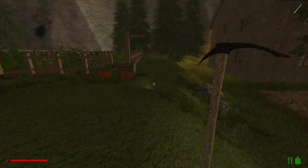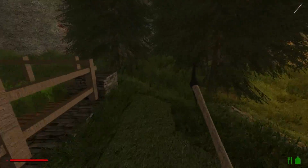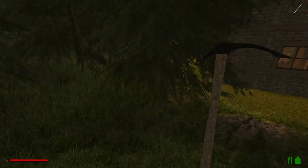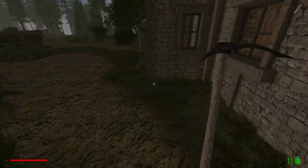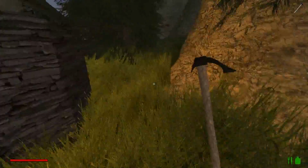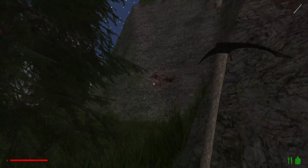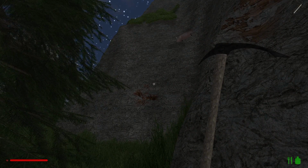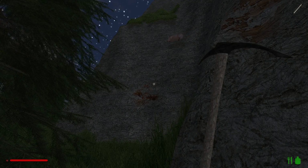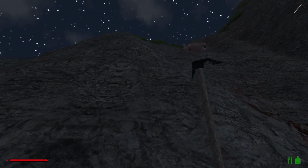I like that. Where'd he go? Where's the pig? He go behind the house here? Where'd that little oinker go? Oh, he's up on the mountain. He's still running. Oh, now he looks like he's done being aggro. Let's see if I go up next to him, will he freak out again?